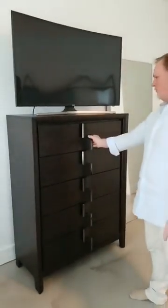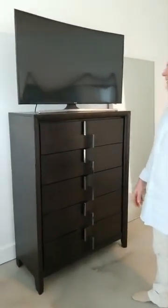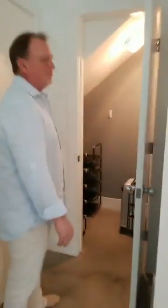You could do a regular dresser if you'd like. Under the stairs, that's usually what I use for wine storage. Because it's in the owner's suite, they've converted it and they're using it for shoes, which I think is a great idea.